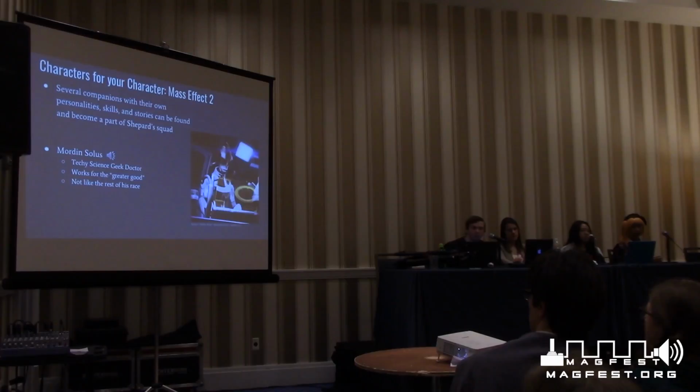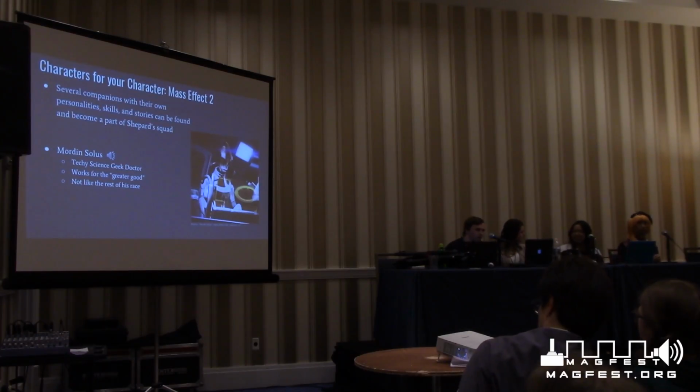So let's take a look at Mordin Solus here. Now, he's this kind of techie science geek doctor, and he also works for the greater good in the sense that he does what he thinks is the most right, whether it be healing the good or killing the bad, which is unlike the rest of his race, which usually tends to lean towards working toward saving the good. Now, if we listen to his theme here.